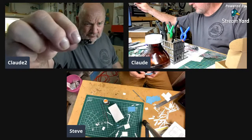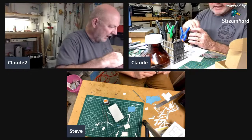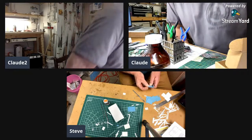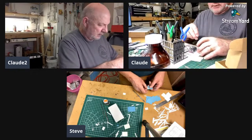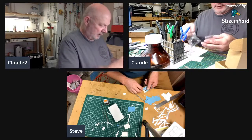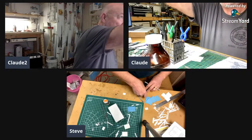There's another one that mounts on the side of a building. I've got some that, what do I do with those? They may be up here. No, they're upstairs. Anyway, they should look pretty good, and the LEDs are at about the right brightness. I tested it on my tester, and the LED is not too bright, not too dim. And of course, I guess you can mess around with your resistors on the LEDs to get them the brightness that you want.